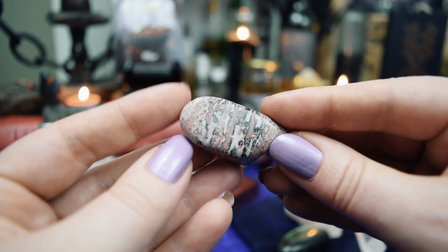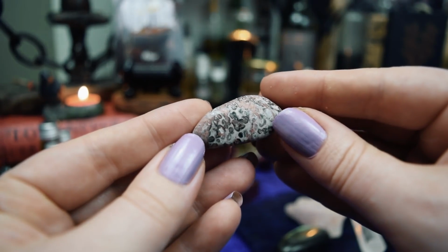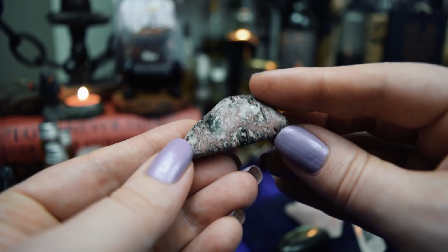And then I have this beautiful pink leopard, what's it called? Leopard jasper, I think that's what it is. Isn't it beautiful? I love this piece. And for me, again, I haven't actually looked into what leopard jasper is energetically to everyone else or anything like that, but for me, this stone is deeply creative. So it gets me in touch with that flair of myself. So I like to have that on me in case I want some help channeling that sort of flair or anything like that. I've got that here with me.